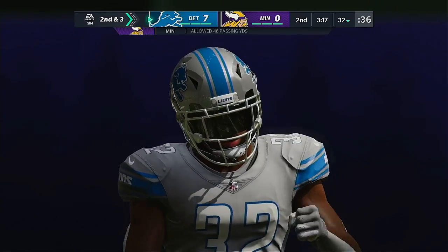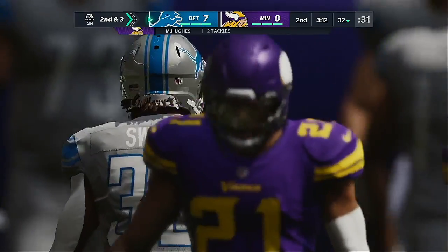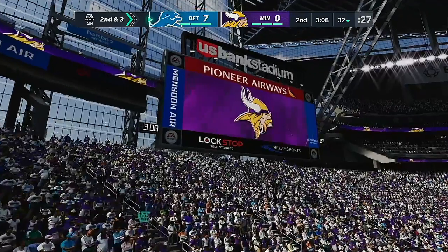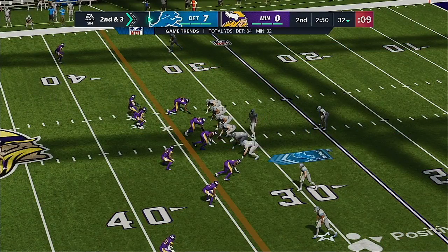A solid run on first down. Gain of seven leaves them with a second and three. First play of the drive, let's give credit all around. Excellent blocking, but the guy carrying the ball, he was the finisher. A really nice run. They'll operate from the 32-yard line here, second and three.